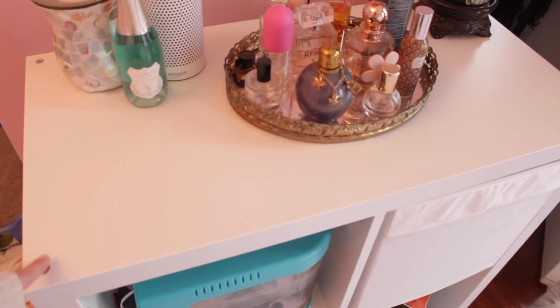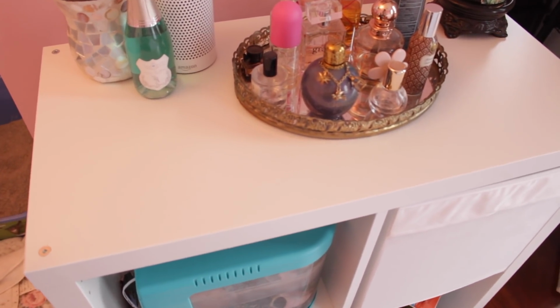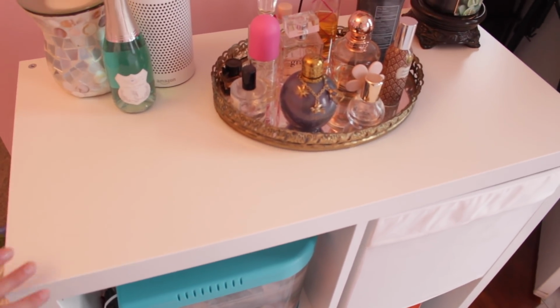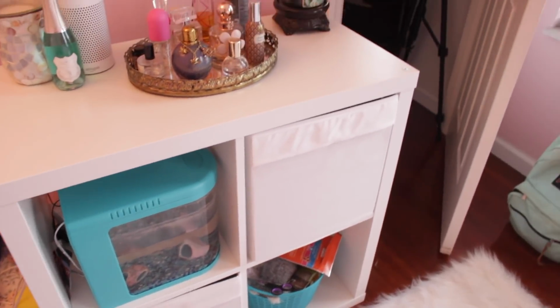Like the little sticky thing should have gone on these things. So then I put it together and put it in here, and my dad pointed it out to me, and I was like, oh shoot. So just ignore that. That was just a silly mistake because, you know, you're supposed to put IKEA furniture together with someone else, and I didn't, so I made that mistake.